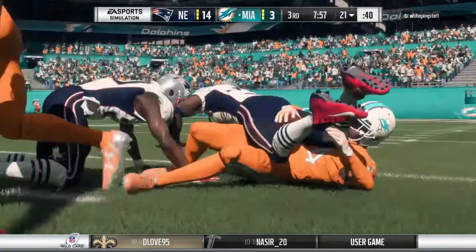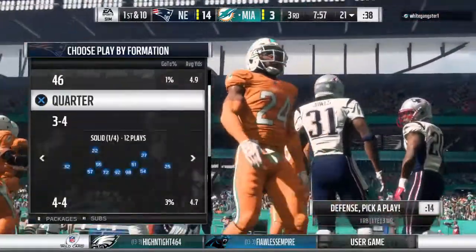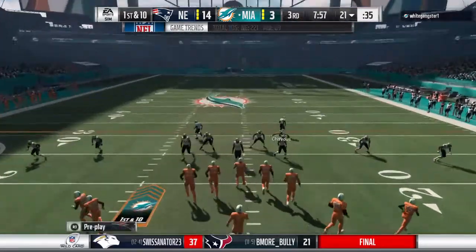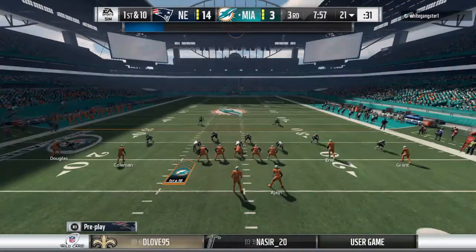And a big collision there as he winds up flat on his back. Out comes the Dolphins now. They'll go on offense first here in this third quarter. They have the ball here for the inaugural drive of the second half. Pretty big deficit, though. We'll see what adjustments were made in that locker room.